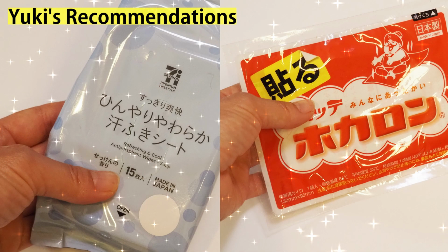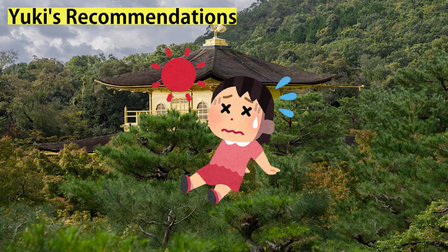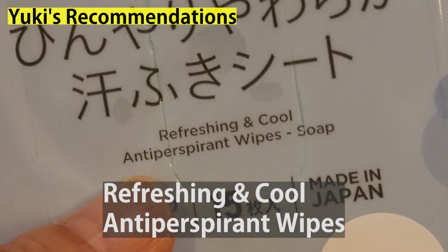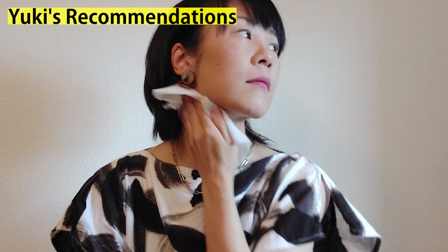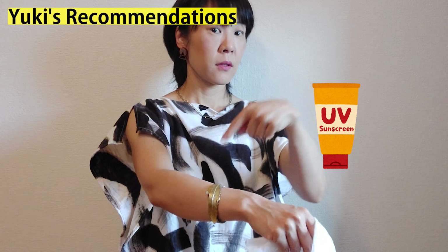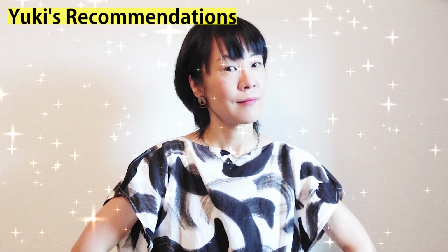Finally, here are two magical items that can be used in summer and winter. Summer in Kyoto is hot and humid, and walking around outside makes you sticky with sweat. In such a case, I use this. Pull a sheet out of the plastic bag and wipe around your neck. After walking around outside, you can go straight out to dinner and feel refreshed when you can't shower. Also in the evening, I remove the sunscreen as well, because it's just uncomfortable. Now I feel much better.